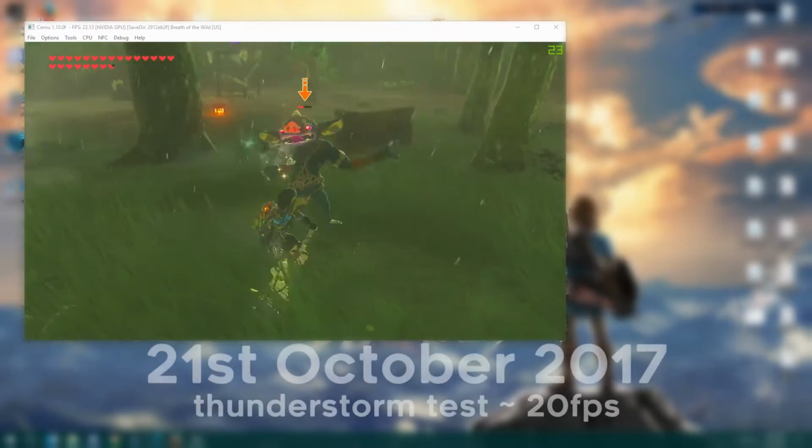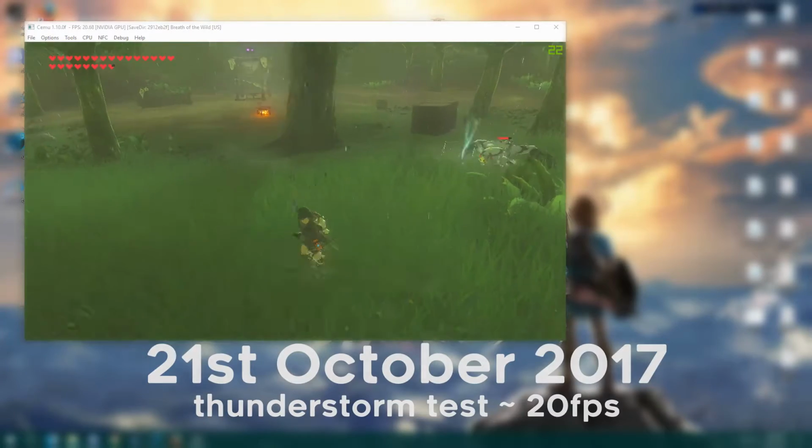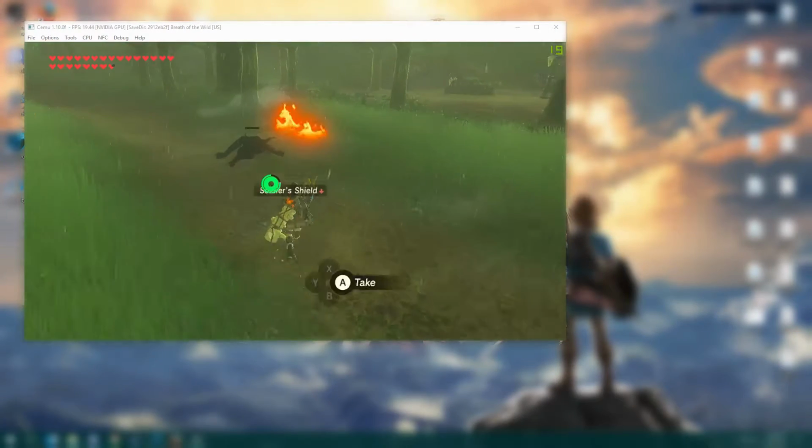It's the same day, and I'd like to test how the emulation is running whilst during a thunderstorm. There's a multitude of audio and visual effects all occurring at the same time. So this should be a good test.